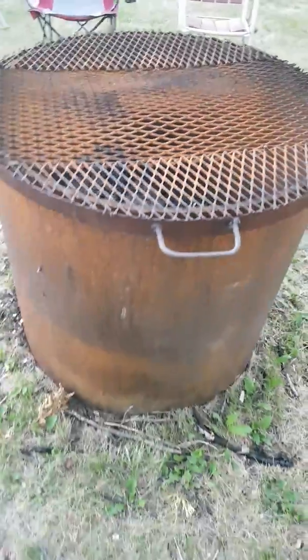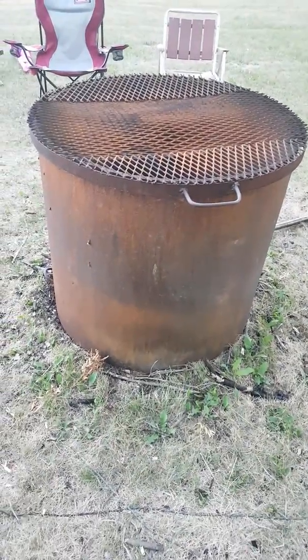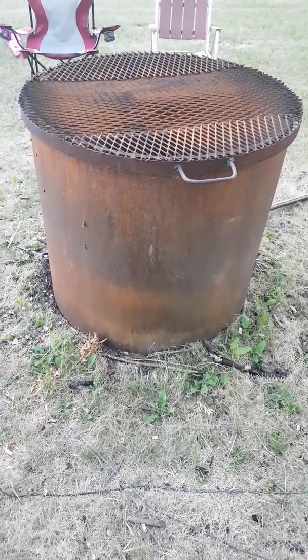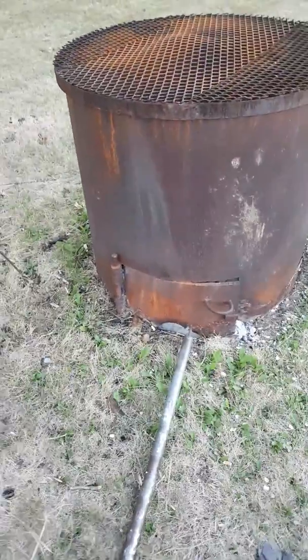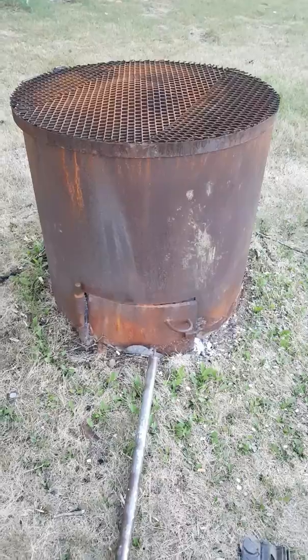We were having fires. We'd start about 4:30, 5 o'clock at night and go to about 1:30, 2 o'clock in the morning. And by 2 o'clock in the morning, you'd actually get the outside of this thing starting to glow red. So it definitely burns hot. It's got the clean out door on the side. The hinges are broke, so I just kind of got it propped up right now, but that'll be handy to clean it out.